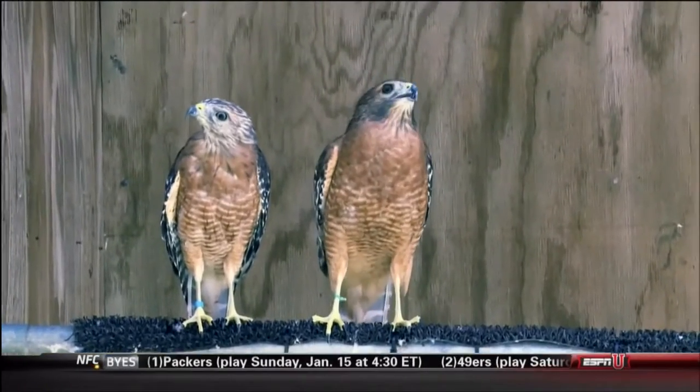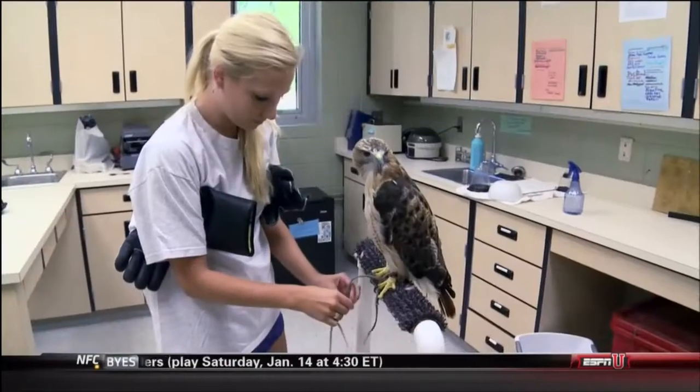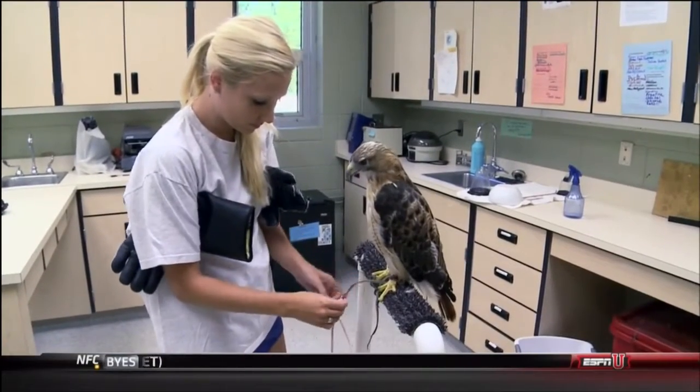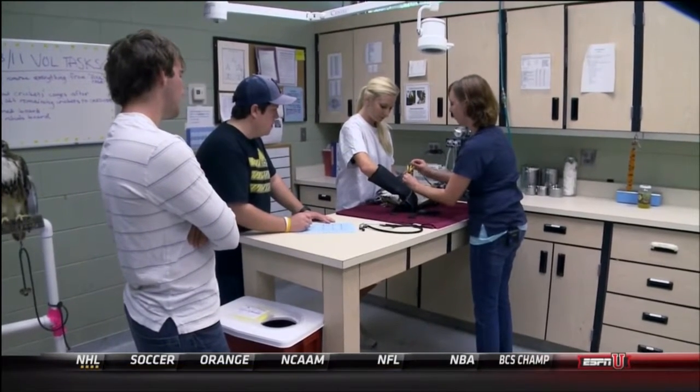In addition to the educational programs, another facet of the center involves saving wildlife, as students and volunteers assist the full-service veterinary hospital and rehabilitation center. Basically what we do is we take in patients from all over the Southeast, and we focus mainly on birds of prey, but we also do work on non-birds of prey too. So we'll take in cardinals or any type of birds.